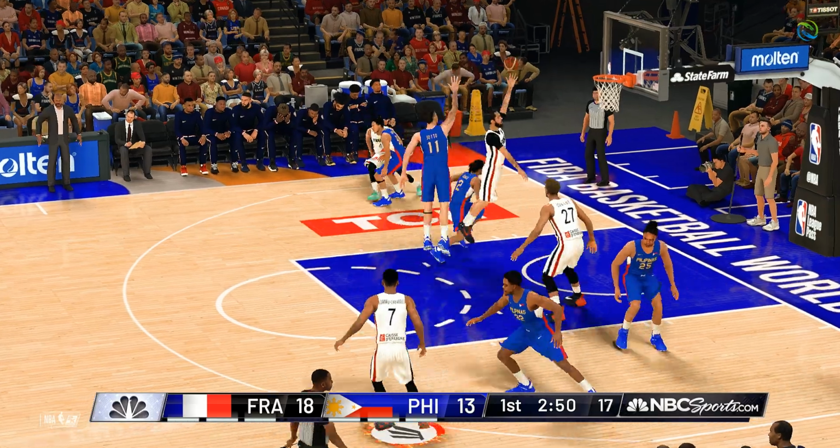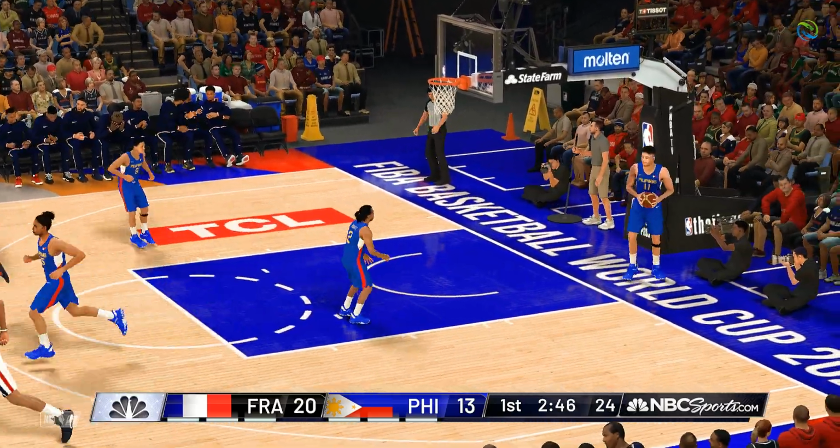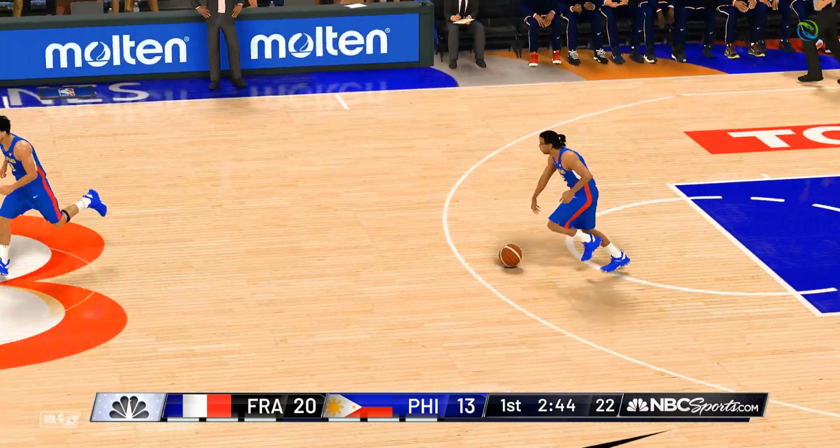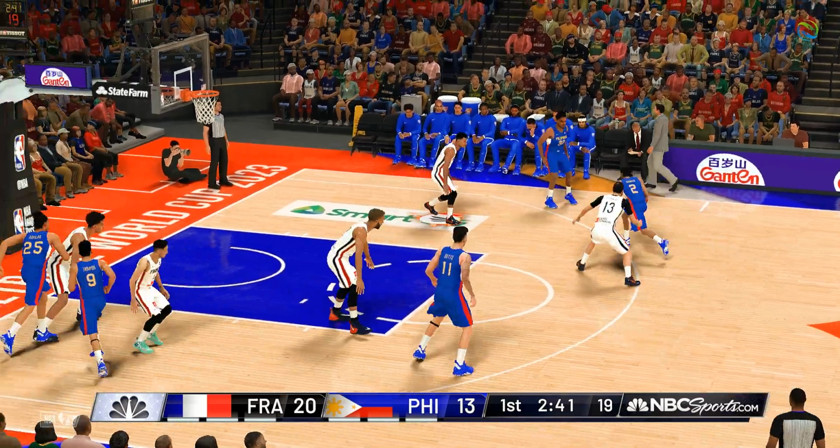Here's Fournier. That one drops for his second bucket. Mark him 2 for 4. There's no quitting this guy. He just gives you great effort, and he continues to give you great production.